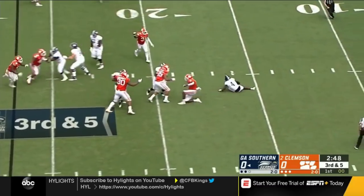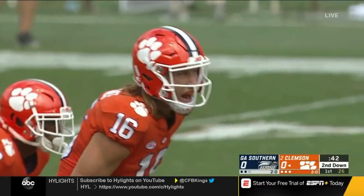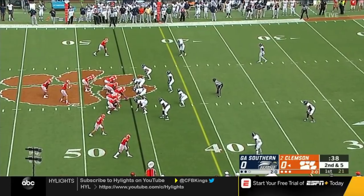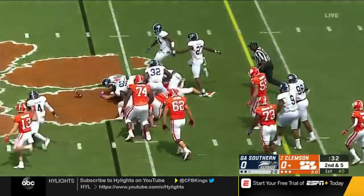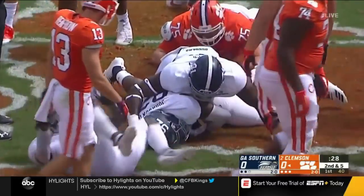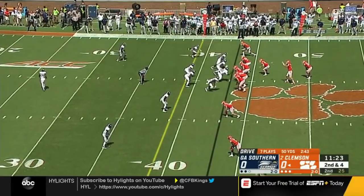Wirtz under pressure, thrown to the ground, and cancelled by Austin Bryant. Trevor Lawrence is going to be the face of college football the next 2 years. Ball is out. And Georgia Southern covers it up. Second turnover by Clemson. Ricky Williams. I know a little bit about that.